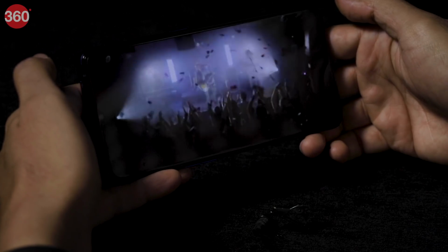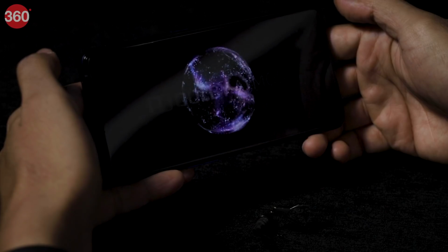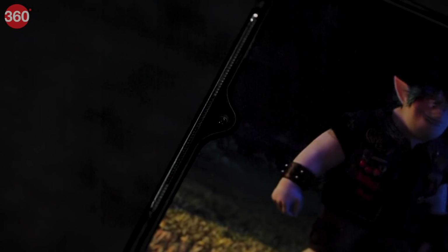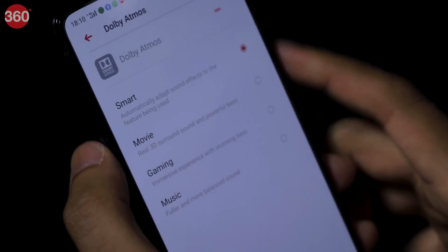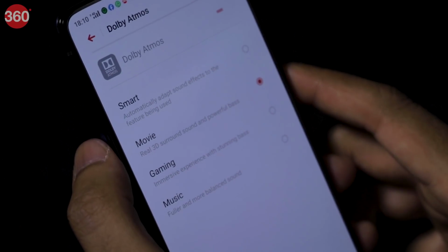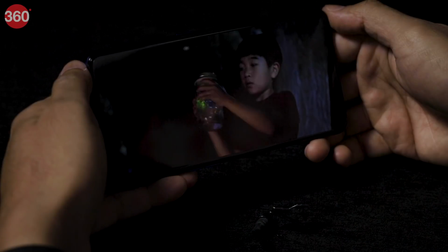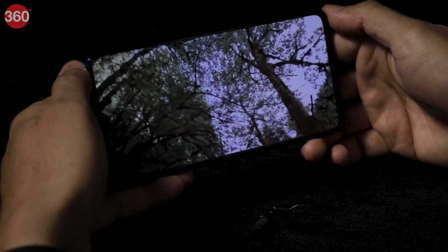Stereo speakers are something we've increasingly seen manufacturers adopt in budget and mid-range phones, and the X2 Pro has them as well. The bottom one does sound a little louder than the one in the earpiece, but you still get a decent stereo effect. The speakers also support Dolby Atmos, and in videos with Dolby Atmos encoded audio, the surround effect is somewhat perceptible. The speakers also get really loud, so alerts are easily audible even in noisy public spaces.